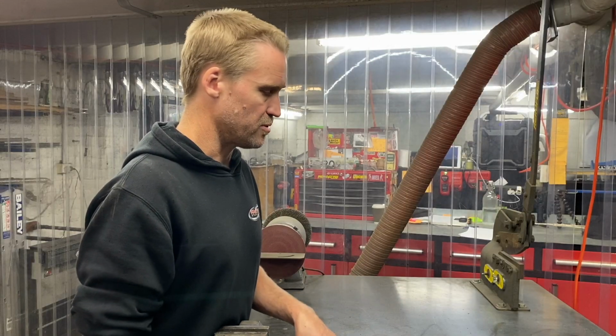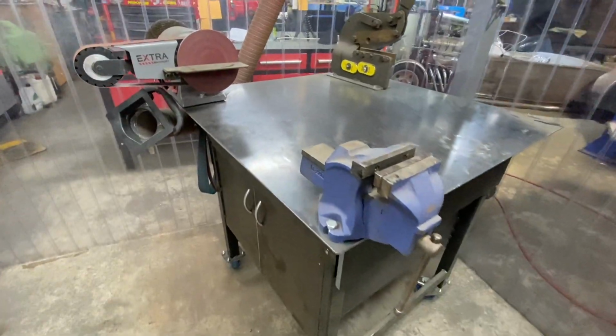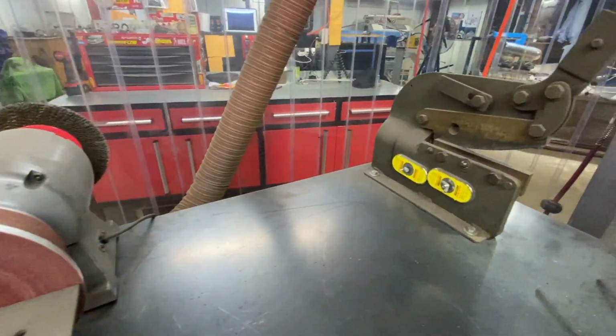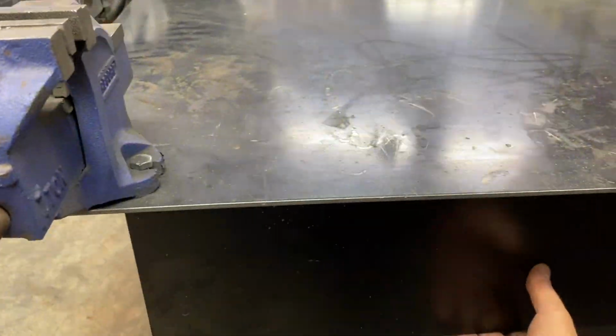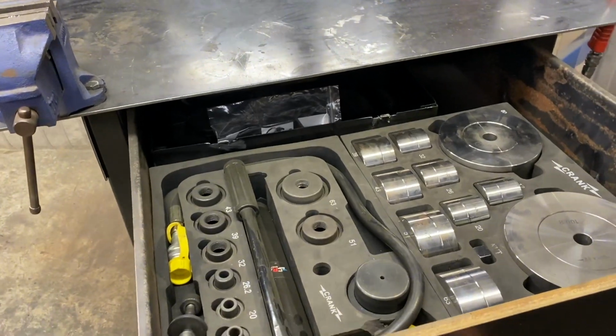So here I built this little workstation table. It's on casters, so I can wheel it around the workshop, and it has my linisher with a wire wheel on it, a small little vise, has my hand cropper. Underneath there's a hydraulic pump for my hole punch and dimple die set, plus my plasma cutter. This drawer front holds all the dimple dies and the hole punches, plus all the attachments.